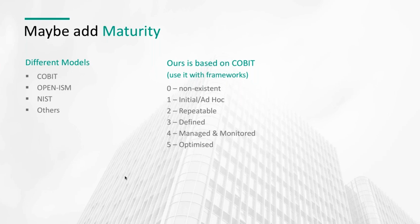So the scale there is just non-existent through to optimized. Non-existent, you don't have it. Initial ad hoc is, you'll do it when you get round to it. Repeatable, you have a process, but maybe it's not written down, but people kind of know what to do. Defined, it's actually written down what needs to get done. And then managed and monitored is, you've got it written down, you're managing it on a regular basis, you've got some metrics in place, and then optimized is where you're starting to add a whole bunch of things to it.